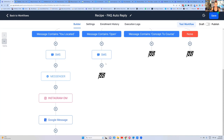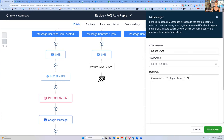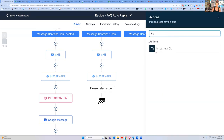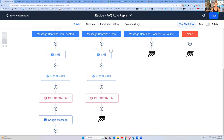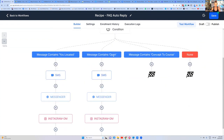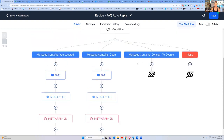Let's create the Messenger reply. I'm going to press add, type in Messenger. There it is. And we're going to just paste that in and press save. And then we want to get the Instagram one ready. So we're going to just press add, type in Instagram and paste our opening times. You get the point? So now if someone sends us a message via any of those means and it contained the words open or open time, boom, they get a reply. Exactly the same thing again.